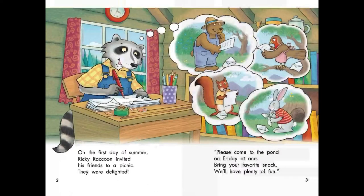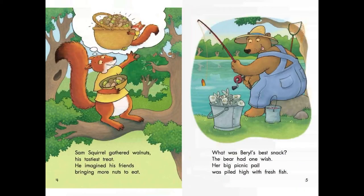On the first day of summer, Ricky Raccoon invited his friends to a picnic. They were delighted. Please come to the pond on Friday at 1. Bring your favorite snack. We'll have plenty of fun. Sam Squirrel gathered walnuts, his tastiest treat. He imagined his friends bringing more nuts to eat.